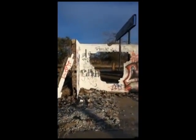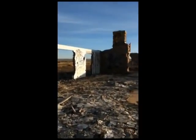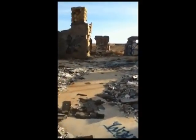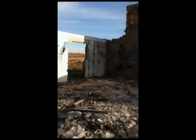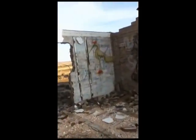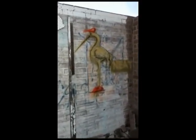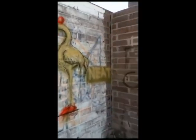Again, some more of the art. There's some photo ops too, with tires and other cool things. Over here is this, I don't know what it is. It looks like a stork. Stork art, I guess we call it, right? It says "neat." Now, if that isn't cool, that guy's not an artist, or gal's not an artist, that did that. I don't know what they are, but that is really a pretty cool piece of art.